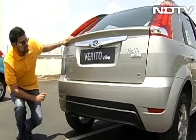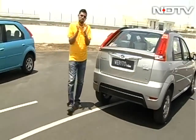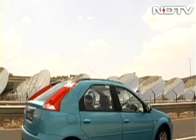But on the whole, I think this whole effort of bringing the Verito to a sub-4-meter sort of a level, from a design point of view, seems to work.